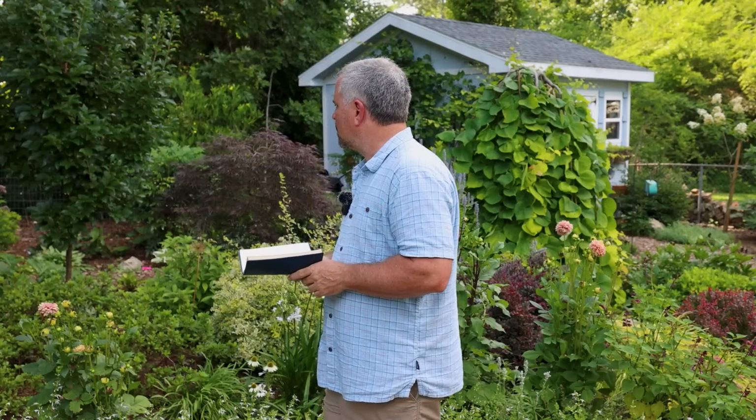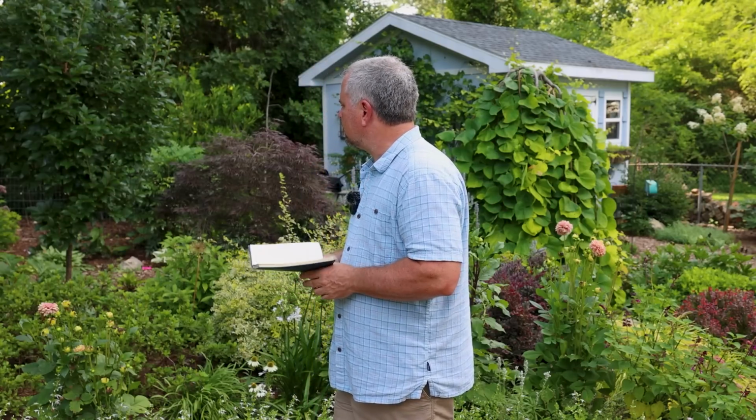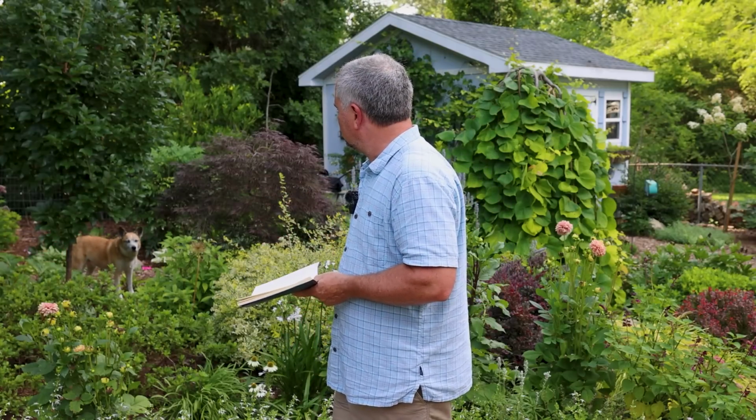So, Holly, what you doing back there? What you doing back there? I think you can maybe see her walk through here. What you doing back there? Huh? You're making a lot of noise back there.